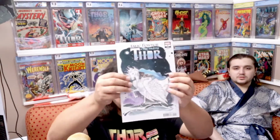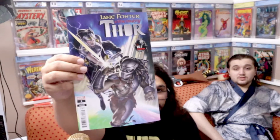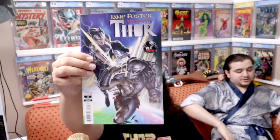To prepare for Jane Foster, Thor number 2, I went ahead and picked up the Momoko cover, as well as the start of the Predator variants. It looks real good. I can't wait for Predator to come out and for more Predator variants to come out. I love the Predator. So, pretty neat book. But yeah, it definitely takes place during this current Thor run. I just don't know exactly when.